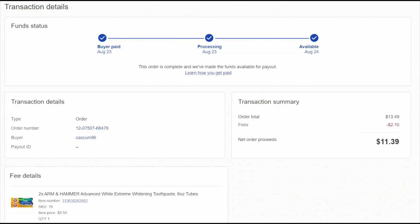Went back on the computer and I clicked on my payments and then all transactions tab, and I found that this money was in my completed transactions and it was in my available funds. So the money had been paid for on the 23rd by the buyer. It took a day for the money to clear, and it's in my available funds on Tuesday, today, when I'm making this video. But yet I can't ship the item.